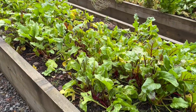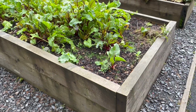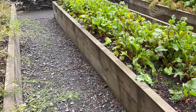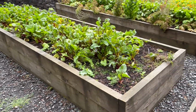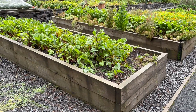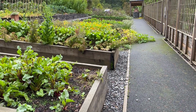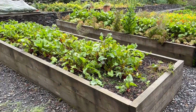You can see the raised beds are quite high off the ground, probably 1.5 to 2 foot, which makes some really nice and really neat raised beds. And you can see how wide the paths are in between. Obviously this garden is open to the public, so it really needs to be accessible. If you can hear that over the top, we've had to refilm quite a bit because there are lots of RAF planes that fly directly over Windermere, which is right where we are.